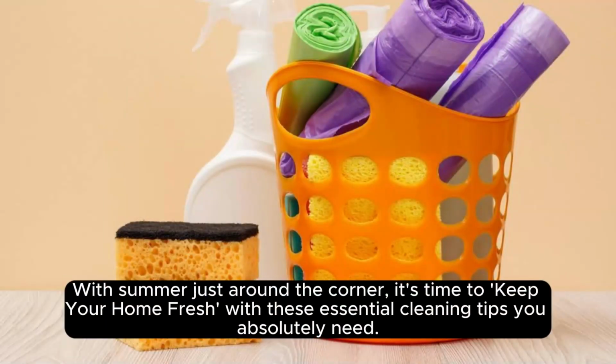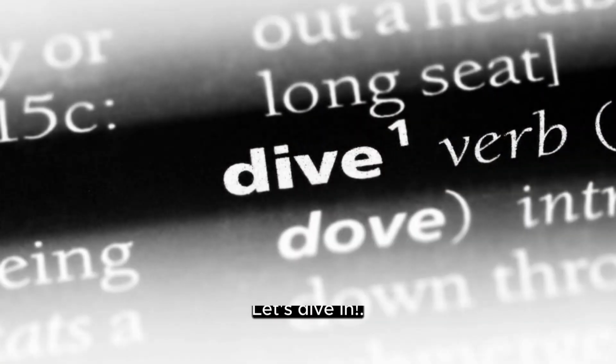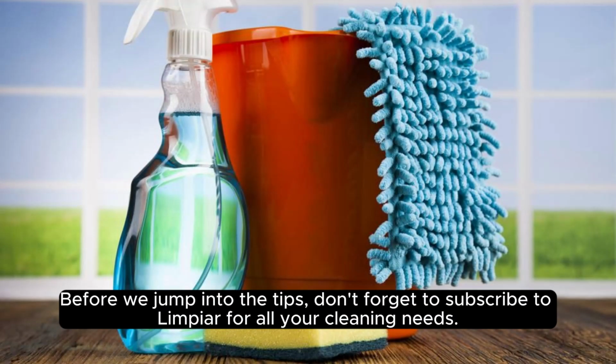With summer just around the corner, it's time to keep your home fresh with these essential cleaning tips you absolutely need. Let's dive in.